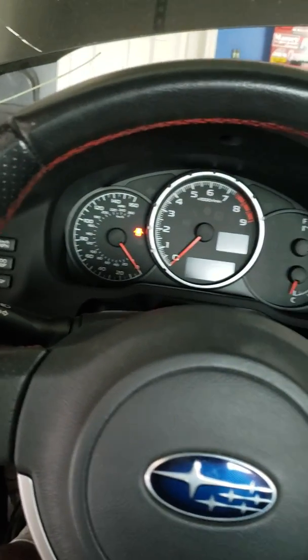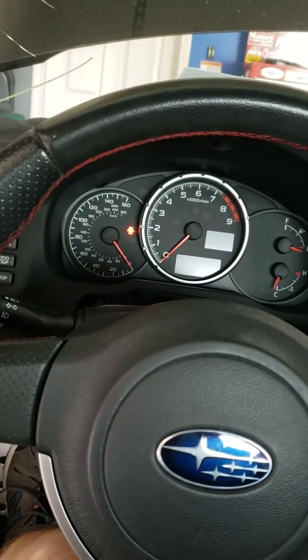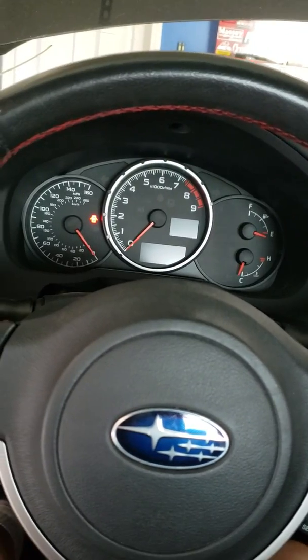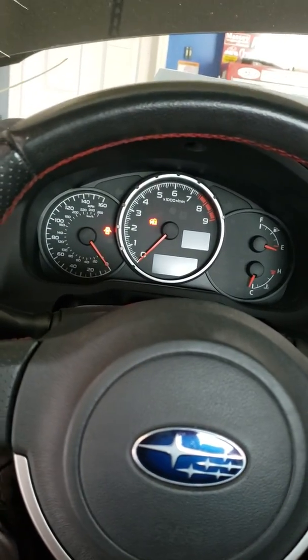All right, so awesome. It starts up good, idles good, considering that it's running E85 right now and doesn't have the full exhaust. So I don't think we have any engine issues. Can't wait for Tuesday to get here.